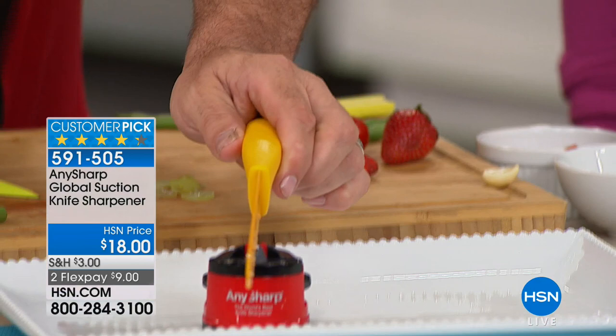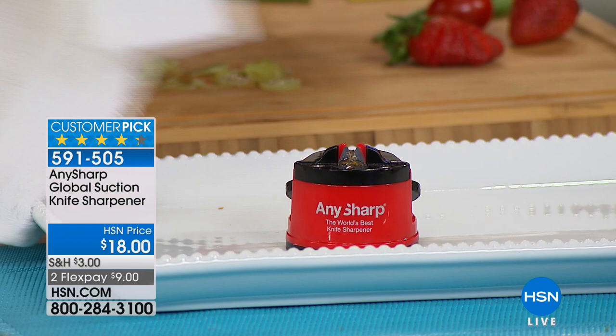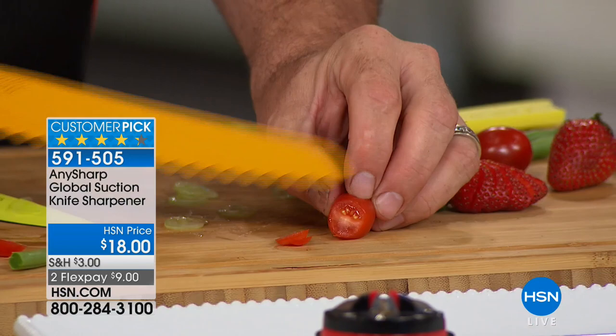And all you're going to do is draw it back. One, two, three, four. Let the tungsten carbide blades, which are stronger than any stainless steel on any knife available, give it a little bit of a wipe. And guys, there you go. Big or small, that job is going to be so simple with a sharp knife. Isn't that beautiful?